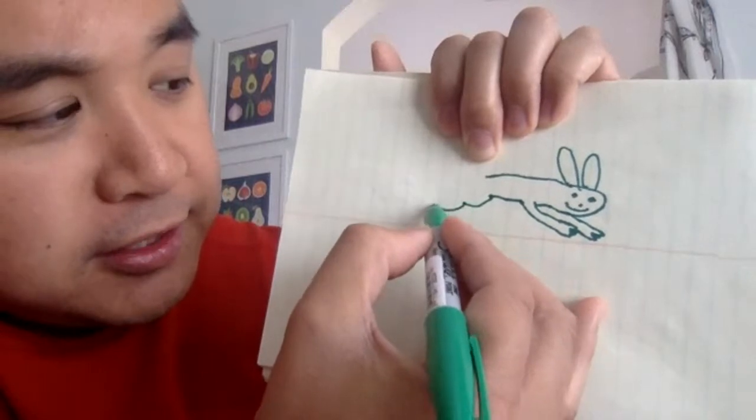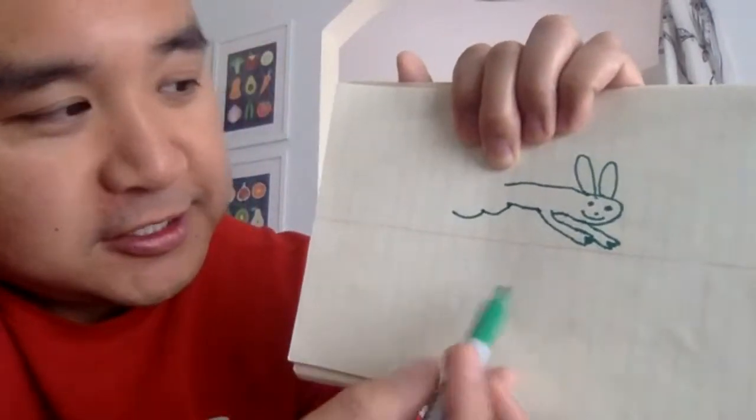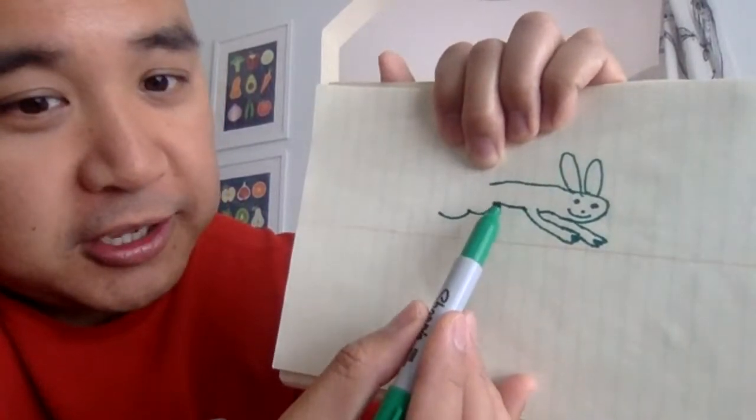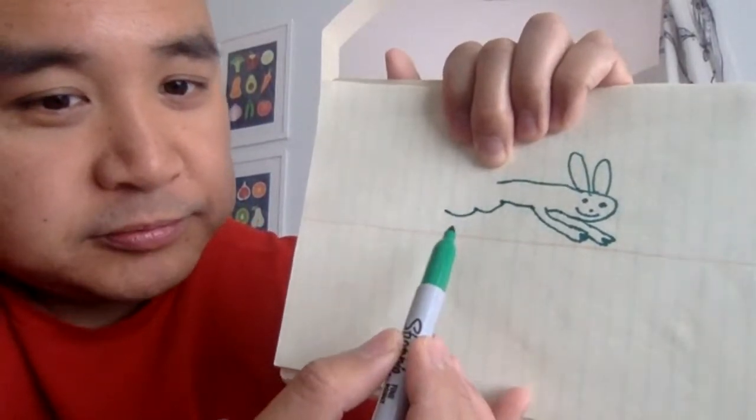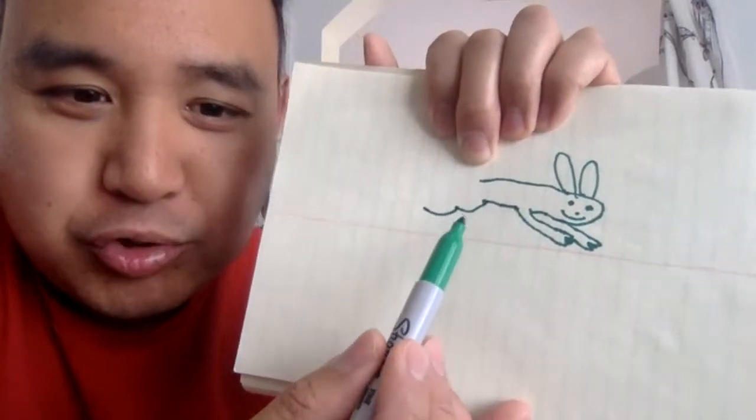And then another like this. Okay, and you're going to see why in a little bit. Okay, so go ahead and do that right now. You can draw the body like that. Draw two humps. Boom, boom. Okay, it's almost like a wide letter W.